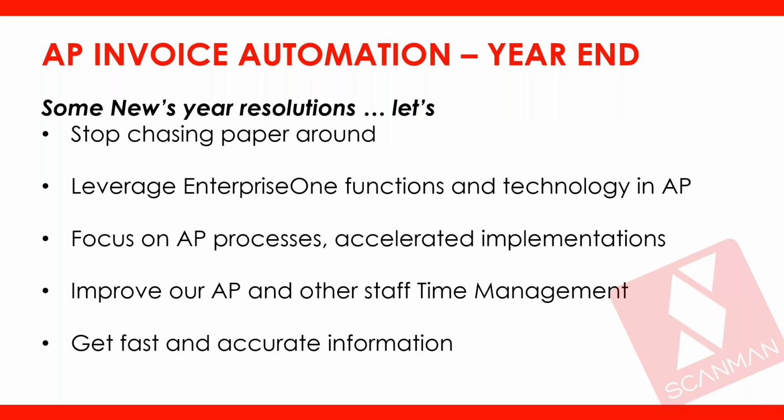So, New Year's resolution with regards to invoice automation, AP automation: let's stop chasing paper around. Let's stop sending packets of documents out for people for approval. Let's stop having things sit on an IT manager's desk or a mine site's supply manager's site desk and get lost. Let's focus on the AP processes and get some accelerated implementations to get this stuff going.